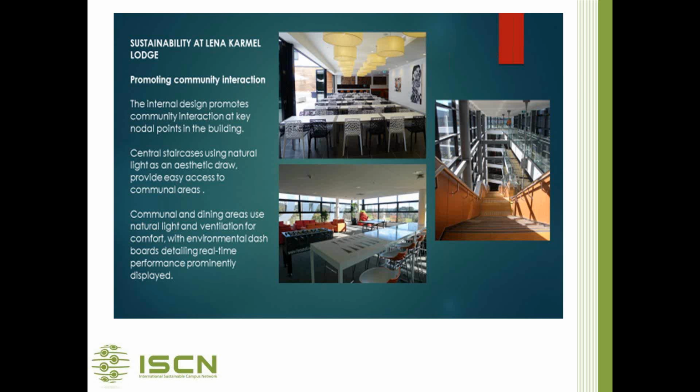The other, taking that information and the way the building is designed, there is an awful lot of opportunity, and indeed the residential communities interact and build their own personal knowledge of sustainability and how the building is operating and how they are affecting it. There are various groups within the building. All of the areas they meet have access to fresh air, ventilation, natural light.